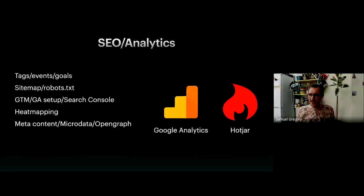SEO analytics is obviously a big part of the website, making sure that we're tracking everything, and you can use tools like Google Analytics, which obviously tracks numbers. Hotjar tracks engagement, so you can use Hotjar and you can see a heat map of your website, where people are looking and what they're clicking on, and what page they're spending most of their time on, at which section of the page as well. So it's an interesting tool.